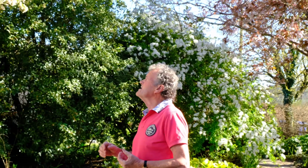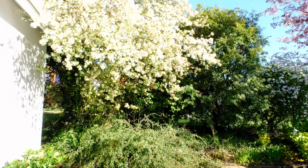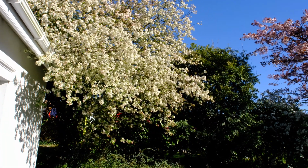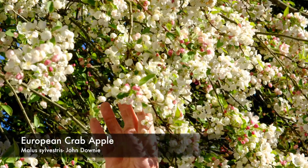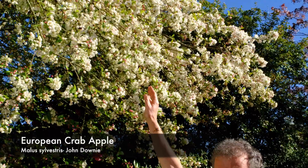We have some nice specimen plants here. They were actually designed more to make a backdrop around the patio area. It probably gets a bit big now, but it's not a big tree, but it's fantastic. This is Malus sylvestris, John Downie, and you can even hear the bees. It's in full flower at the moment. It's fantastic. It's going to be really bending with fruit.